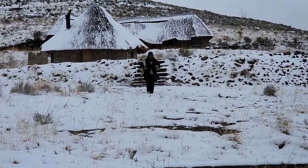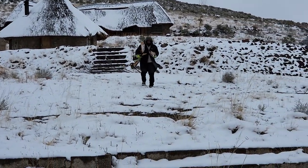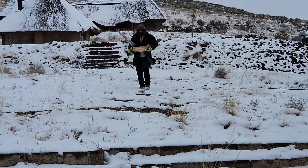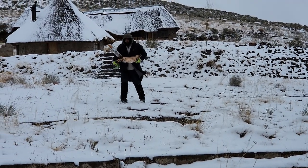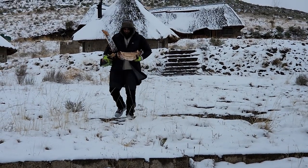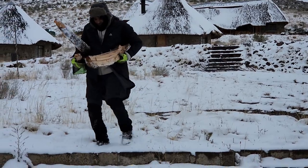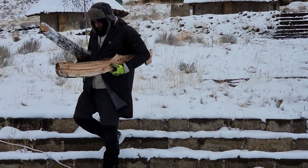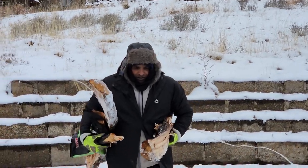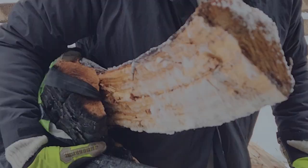That's Kevin picking up firewood. Wow, that looks good. Let's see what my hunter gatherer has brought me back. I got more. Oh wow. That's gonna keep us nice and warm tonight. I found a nice log there. You need some help to carry it. Need a chainsaw. Oh boy. Wow, that looks good.